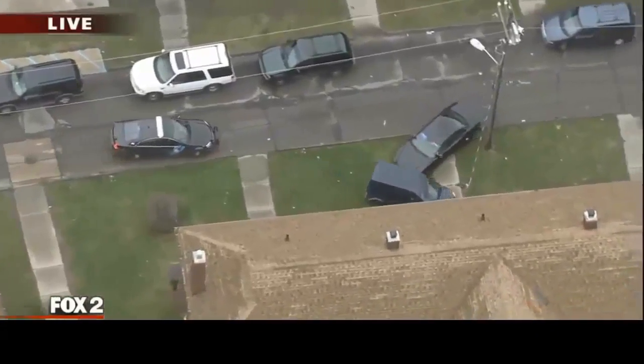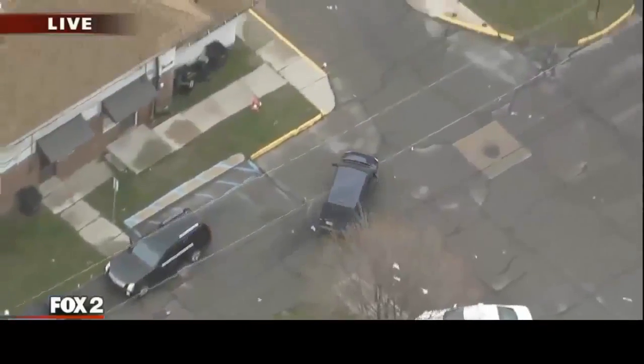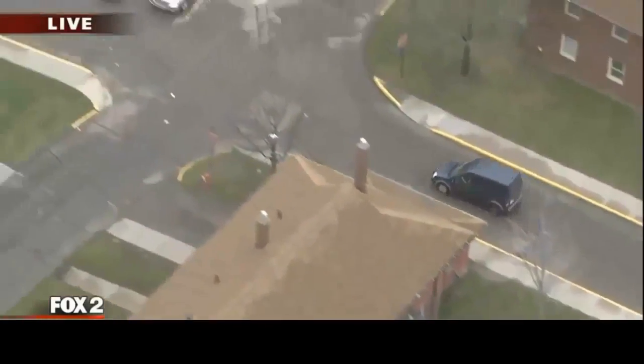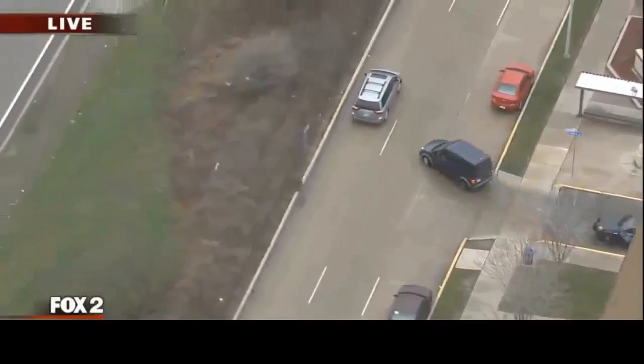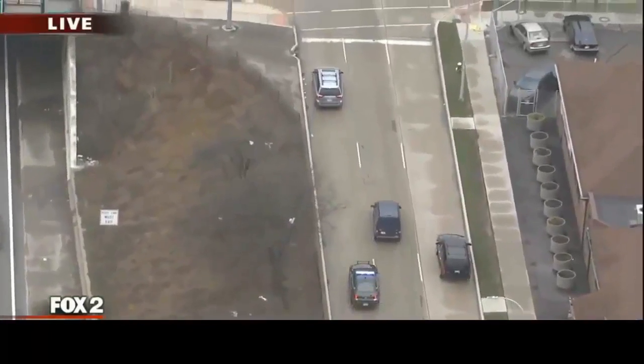Stopping, turning again into the sidewalk, being cornered by one of the police squad cars, and now again was able to escape the ring. As you could see, they tried to form. They were very strategic in the way they tried to form a ring around them. Now going back into the main road here, again, this happening in Detroit.